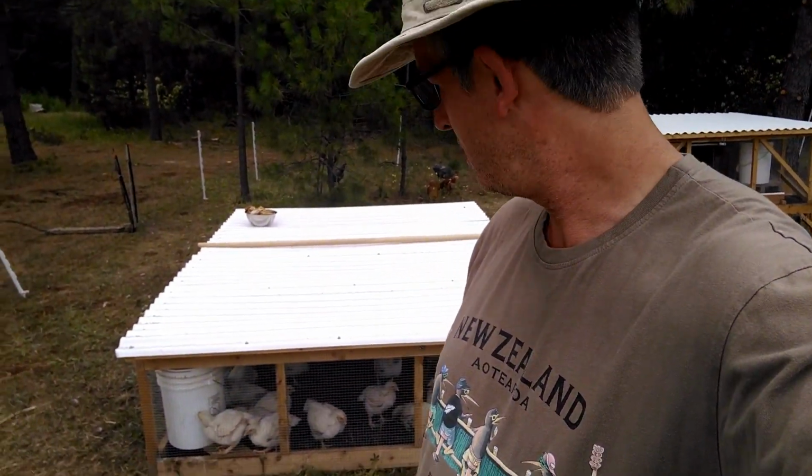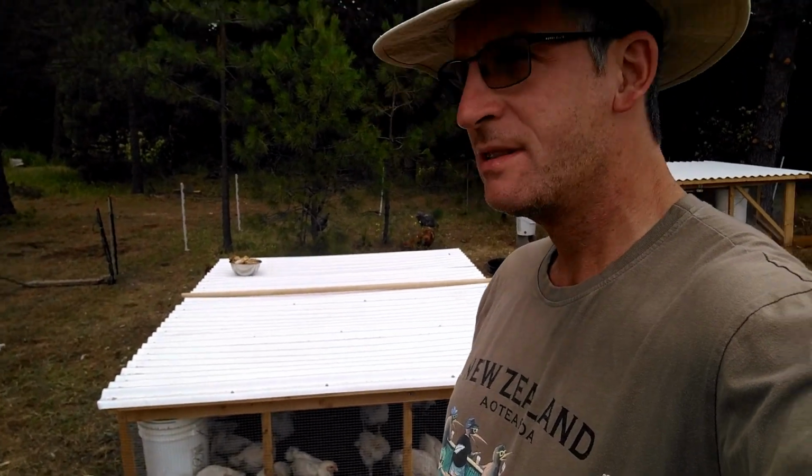So the chicks made it 30 hours, and I need to move the tractor because their little poop load has gotten high enough, or the green's gone. You can see down here, they're all anxious to be moved. They're not.